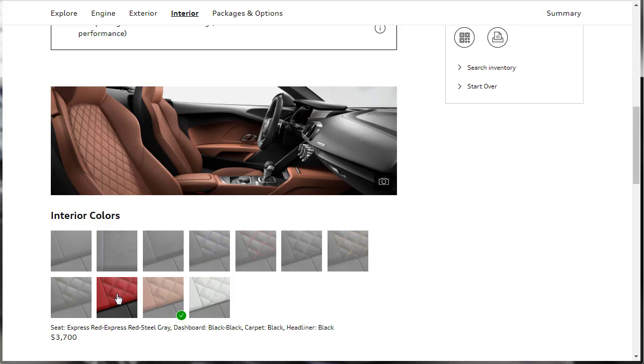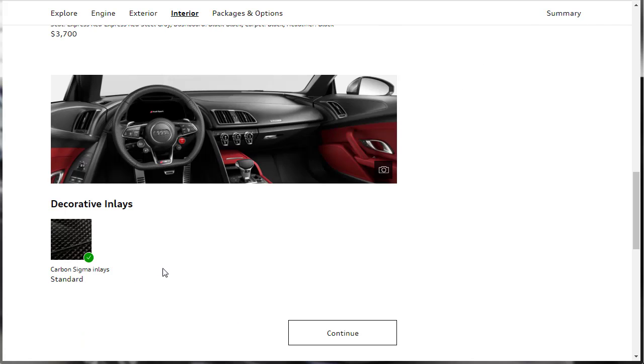The red's also kind of cool too. The red would look very nice with that Kimura gray, I think. You know what? Let's go with the red. Let's go with the Express red with the steel gray. Let's get the black headliner. It's a $3,700 option. We'll go with carbon fiber as your only inlay, and so that works.